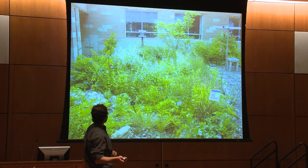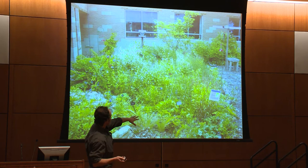But you see the lobelia in there, the blue lobelia with the red lobelia. You see a lot of the sedges, what else, some of the goldenrods. So yeah.